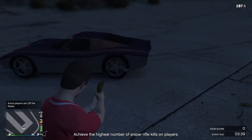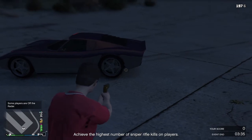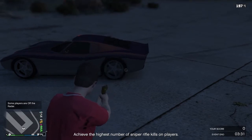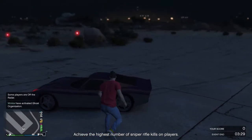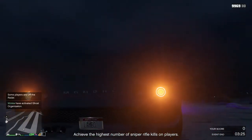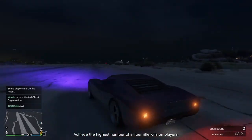Cool factor of it, I give it an 8 out of 10 because you will not see other people driving this car around. You won't. So 8 out of 10 on the cool factor. You're not going to see other people having it. People will see you with it. It'll be like a cool thing.